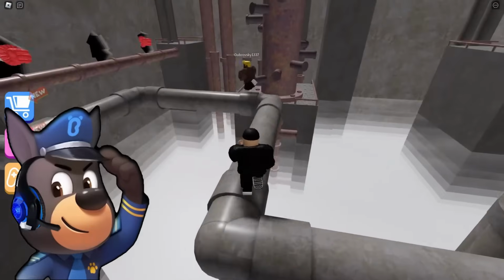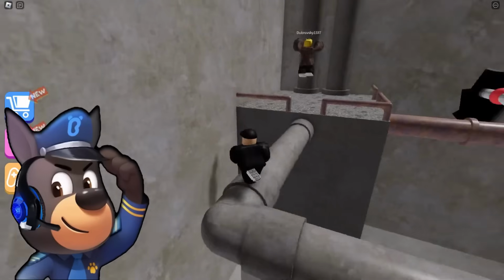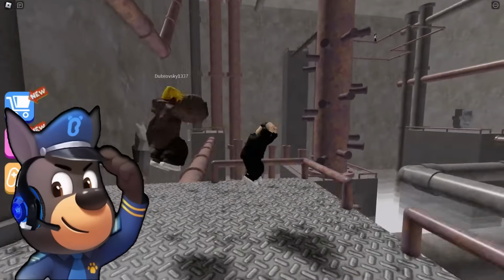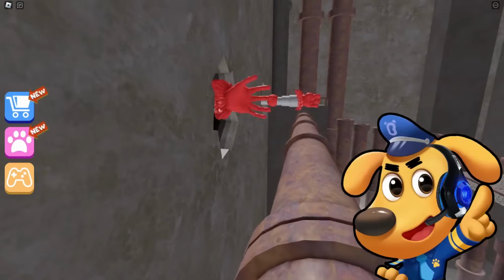We are now in the very heart of the Carnival of Horrors, in the house of the Clownity. Just look at this grim place. We have to complete a parkour over old stinky pipes, and below us lies an abyss. Yes, this is really frightening.